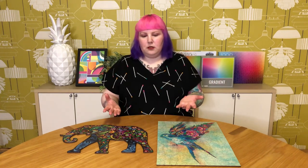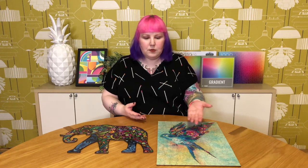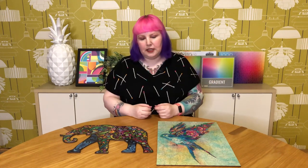But we're talking about not average puzzles. We're talking about wooden puzzles with whimsy pieces that are hand designed and drawn. So I guess it's a whole different category. I don't feel like it's fair to compare these to your average cardboardy kind of puzzle.